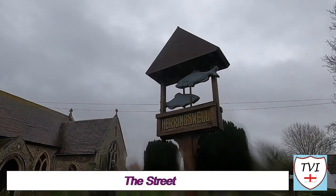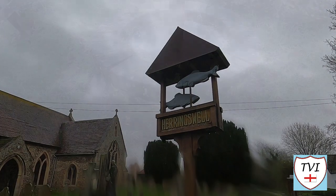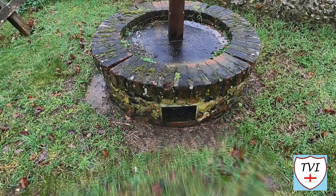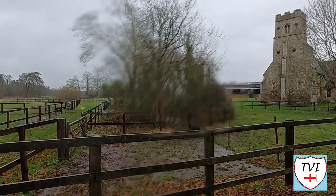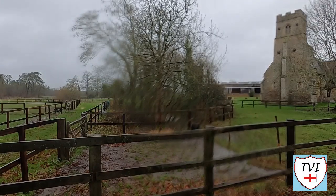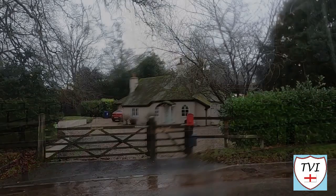Back to the road, and next we have the village sign. This depicts two fish, and yes, they are herrings. Oddly though, Herringswell's name has nothing to do with the animal according to Suffolk heritage. This sign was erected by Herringswell's villagers in the year 2000 to mark the millennium. I very much doubt there's any herrings or fish of any kind in the small pond which you can see beyond the sign in the churchyard. I expect though that had medieval origins.